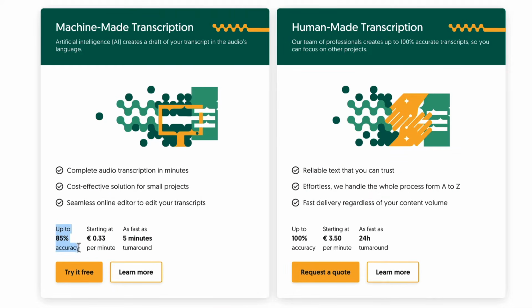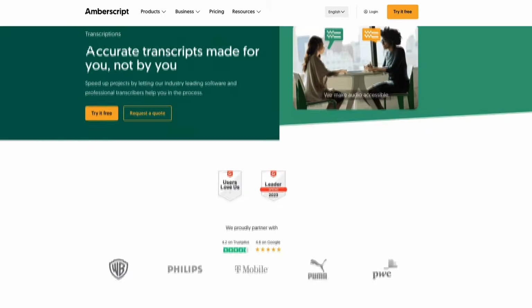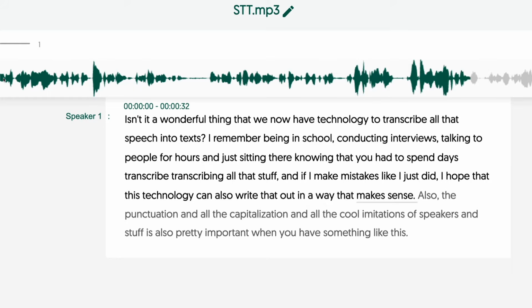Back to AmberScript. I'm on the lookout for a tool that delivers instant results at a very high level. AmberScript's 85% precision transcription seems more than good enough to me, but if you want it to be 99% accurate, as they say, you can have real humans go over the generated transcription. In my tests, the automatic speech-to-text engine did a close to perfect job. And if I make mistakes like I just did, I hope that this technology can also write that out in a way that makes sense.